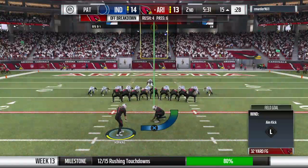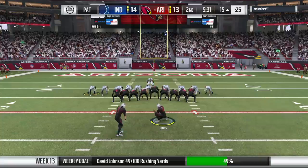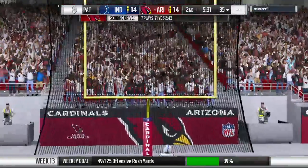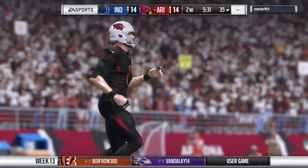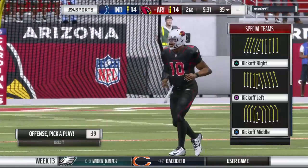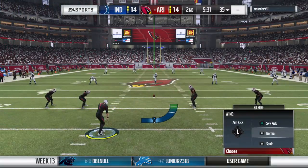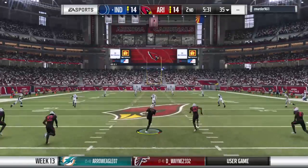Now it's Hopkins to add the extra point. And we've got a good one brewing. We're all knotted up at 14. So we're right back where we started, all even as the kick's away.